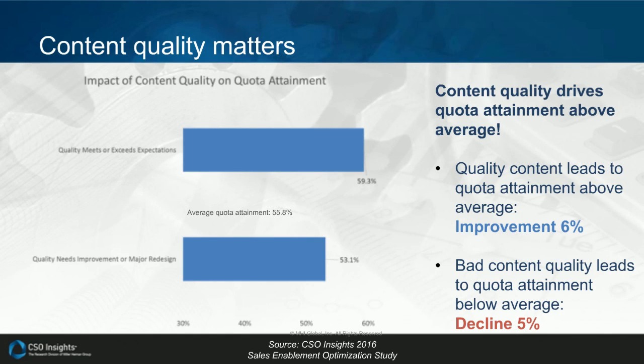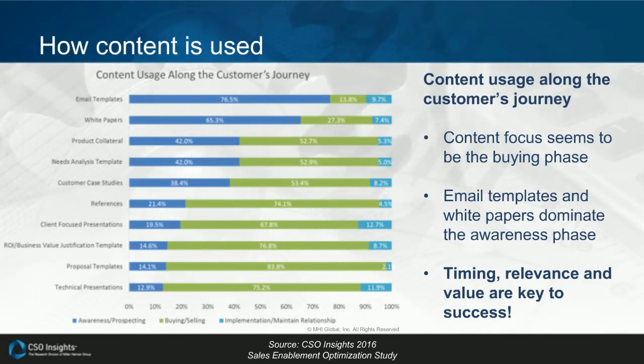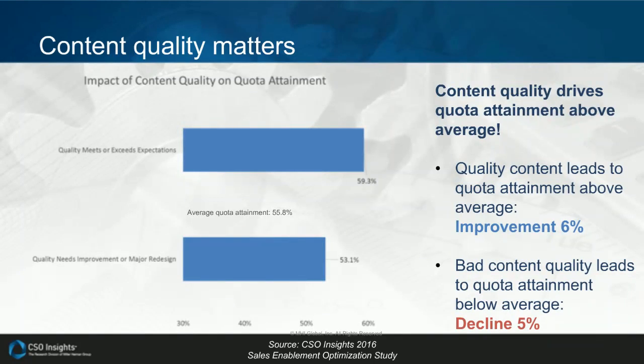So also this one should not be ignored, especially if you look at the downside of it. If you have an issue with the quality of your sales content internally, then you won't end up simply on average. No, your quota attainment goes down, a decline of 5%. So also here, content matters. It really does. Yeah, so to paraphrase that back to you, bad content quality has a direct impact on quota attainment and overall sales effectiveness. If your content sucks, you're worse than average in terms of quota attainment, and vice versa. If you have high quality content, it leads to above average quota attainment.